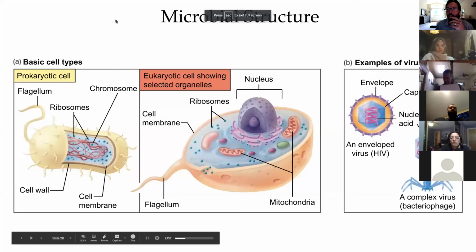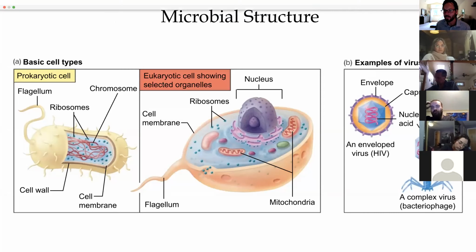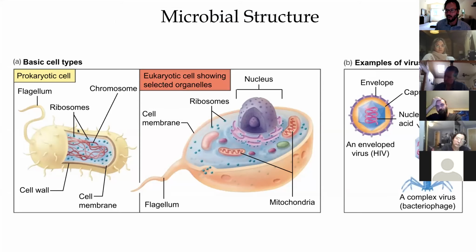Okay, so this is kind of where we left off. We didn't get too far into anything, but we were talking about how life is broken down into two main groups, eukaryotes and prokaryotes. And we said that prokaryotes don't have a nucleus and they don't have membrane-bound organelles. They're very simple.